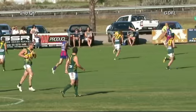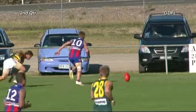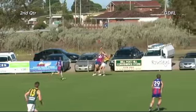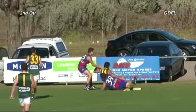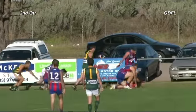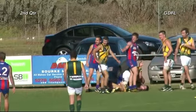Free kick, Bell Post still goes out wide looking for Page, dropped the mark when he should have taken it. Now he comes again, picks it up on the left foot towards half forward flank. Almost a miraculous mark by Tarr. Can't bring it down, however. The ball in dispute, very close to the boundary line. Players diving on it, and the umpire, what will he do?